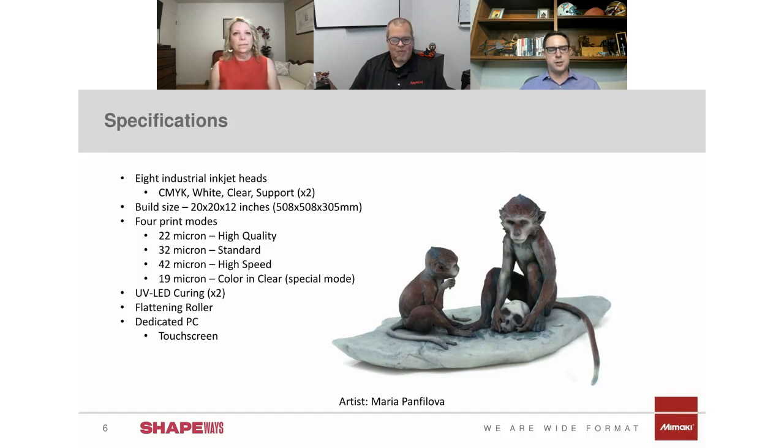Okay. A couple quick questions on this one, Josh. When you say color and clear, can you actually print in transparent colors, or what does that mean? Yeah, it's a really cool mode where you're basically taking a full color model like you see here and then encasing the entire thing in clear, whether it was a sphere or a cube or even just the actual shape of the model with just a thin layer of clear all the way around it.